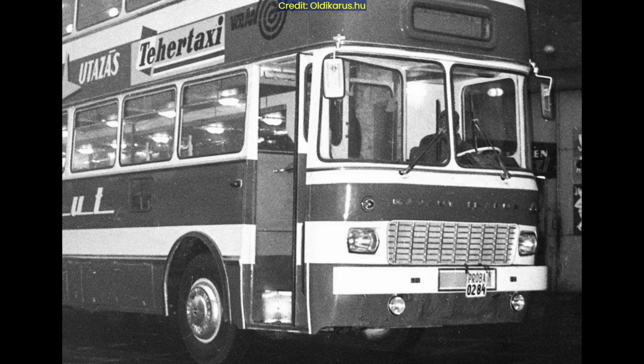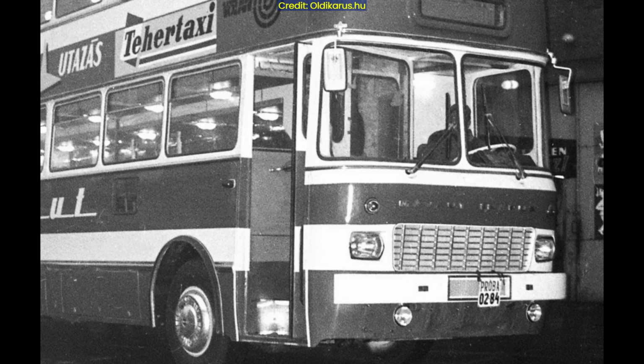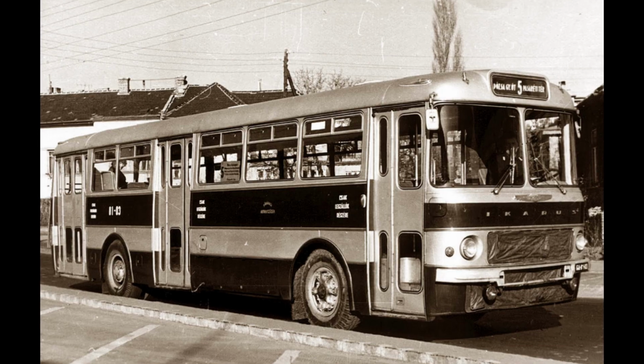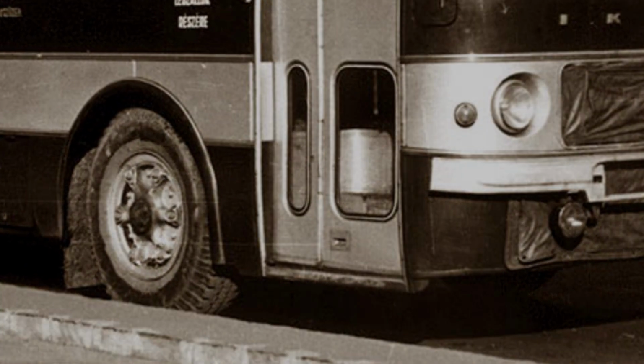Although today's double-decker buses are low-floor, or at least partially low-floor, this was not the case with the Mávaut double-decker bus, as the Ikarus 556 was not originally designed that way.